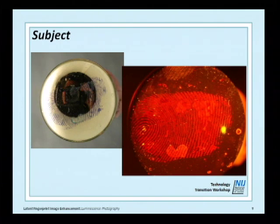Perhaps we could just shut that light off for a moment again, please, if you don't mind. Anyway, beautiful print, photographed very nicely. Thanks.